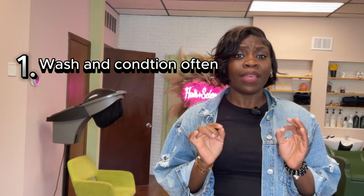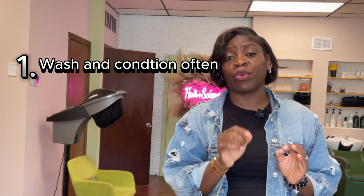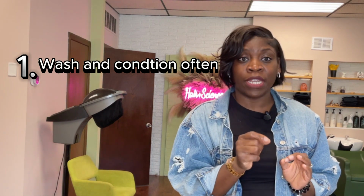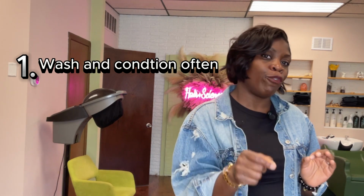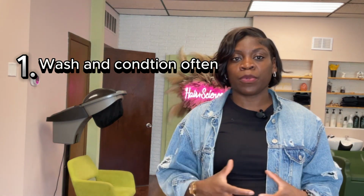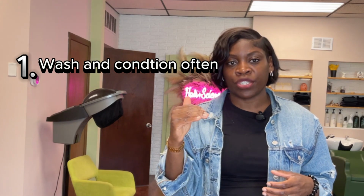So this is my most important tip. Even when you're going to the salon, it's important to wash your hair often, and it's important to wash your hair before a service because it gives your hair a chance to soak up as much water as possible, and that increases your level of hydration.